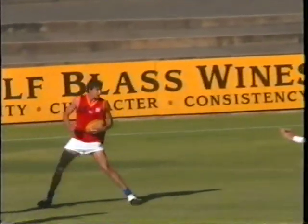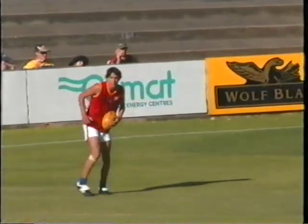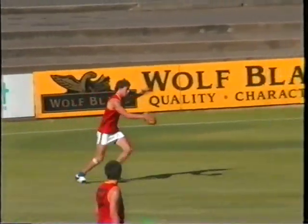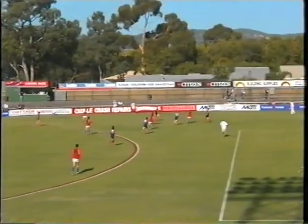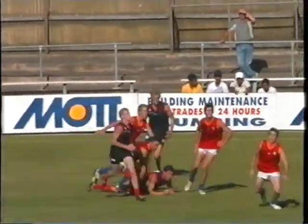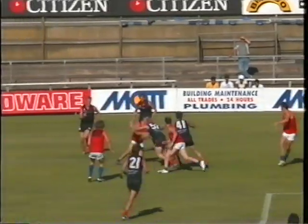Kick out by the SANFL. Short kick as we're approaching the 20-minute mark here at Cooper Stadium. It's 6-6, playing 3-8. SANFL's favour. Nice mark. Pay it, umpire. Pay it. Yes, he got a handball out.